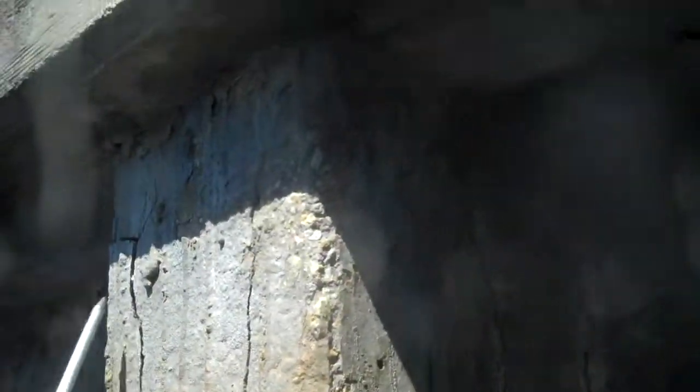This is a bigger hairline crack right here. Also has to be opened and filled. You can see how the radius is deteriorated here, and it's already sitting away, so it's not even sealing anymore. Again, some cracking on the H-pile.